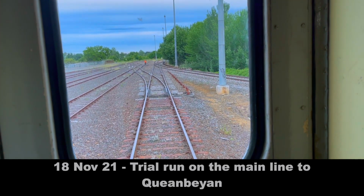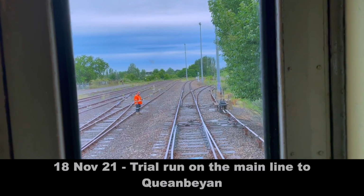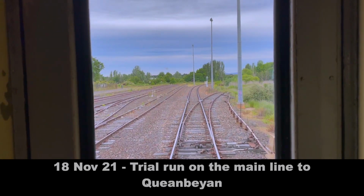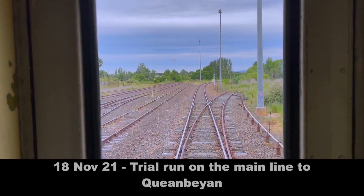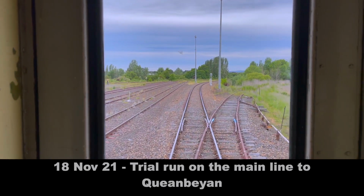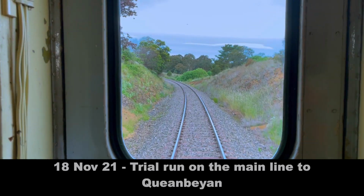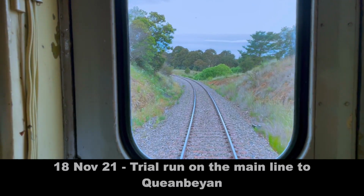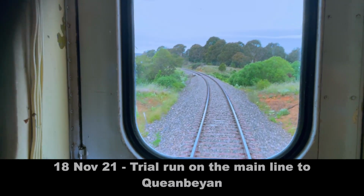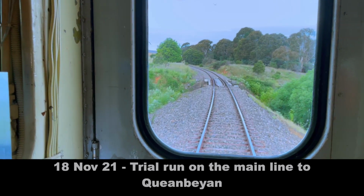Seat, John? No, you can have it off you. That handbrake. Can somebody call the ball for Josh for me, please? Yeah, we're officially on the main line. Have my favourite training.